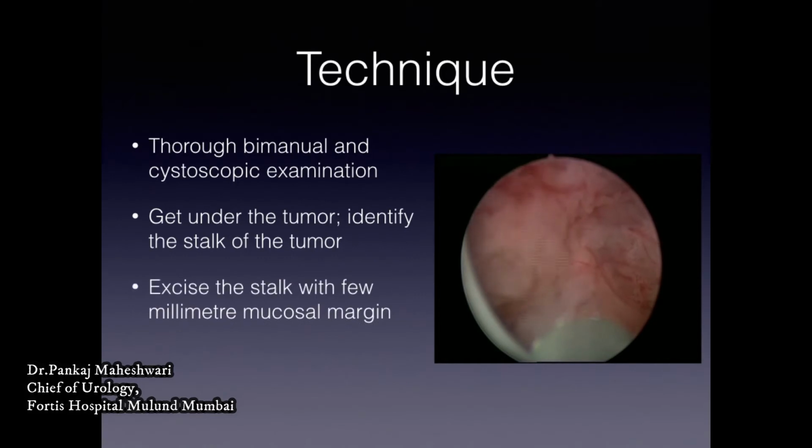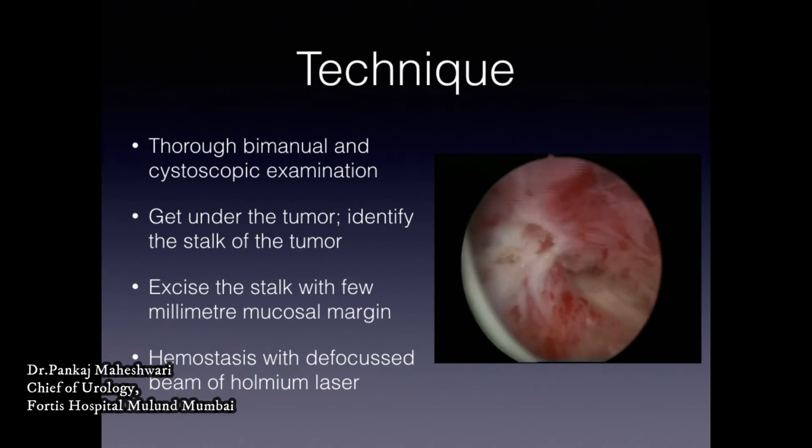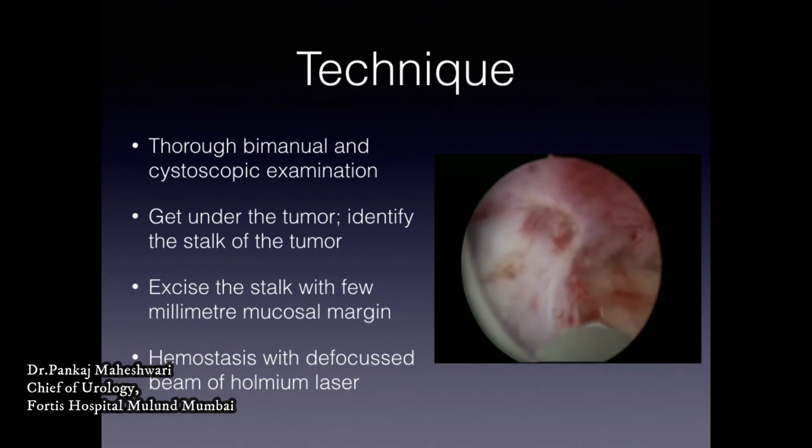Holmium laser was first used to mark the site of incision, and then gradually this incision was deepened till the tumor was completely excised. All bleeding vessels entering the stalk are coagulated by holmium laser. Any major bleeder could be coagulated by a defocused holmium laser beam.